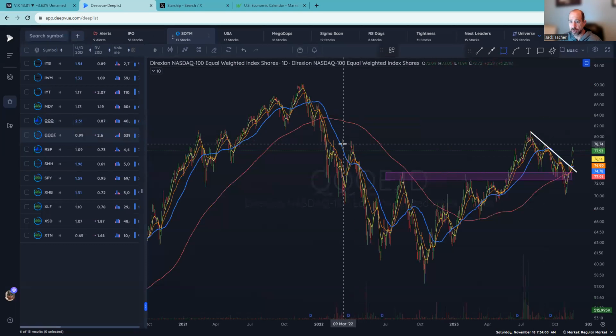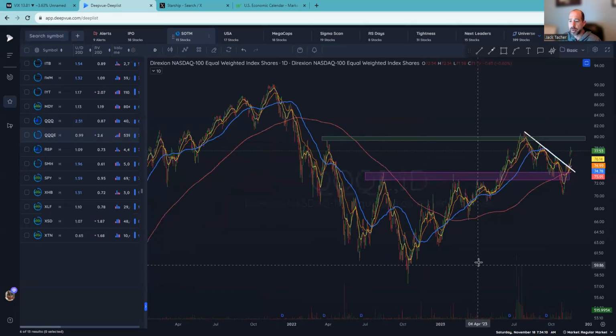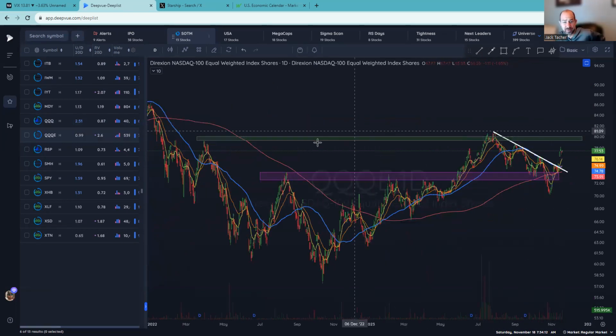And I could just draw a little something like in this area, maybe a little higher, maybe like that. Right? About 80-ish or so. That's an area that could find some sellers, possibly, on the equal weighted. But again, nothing says be bearish right now.